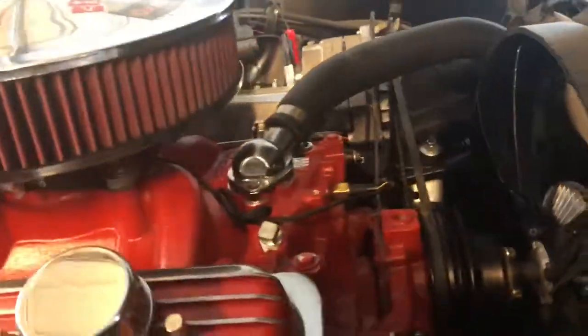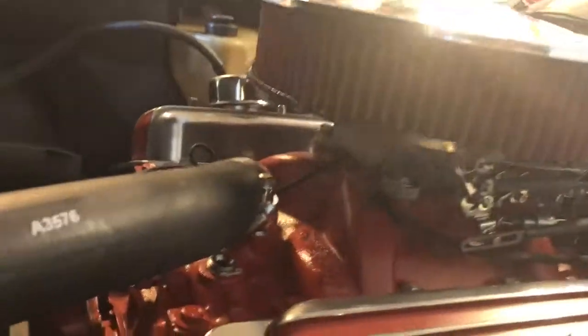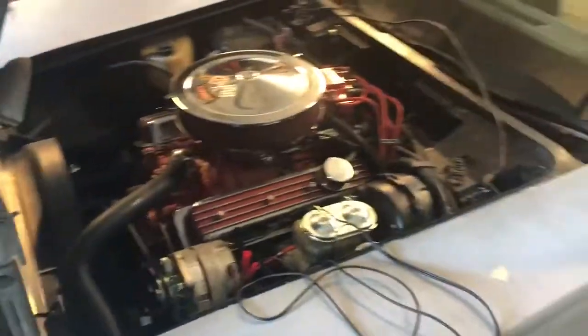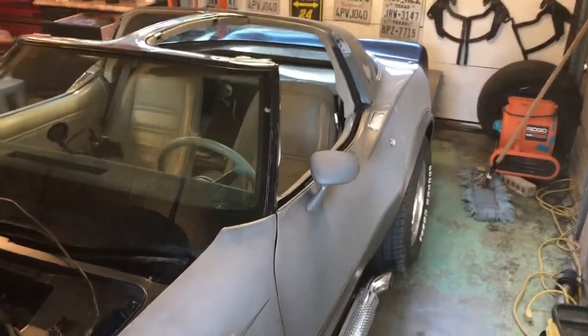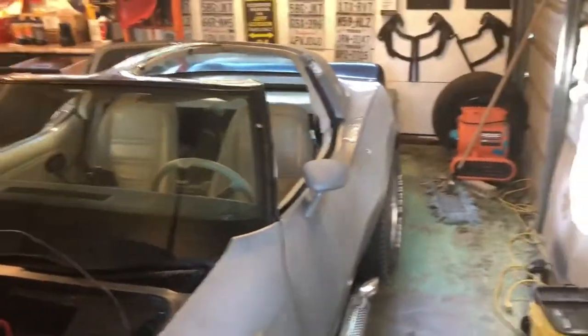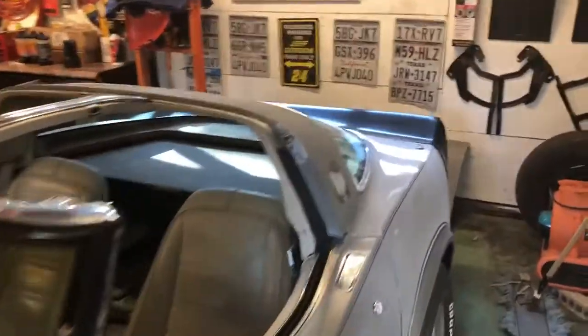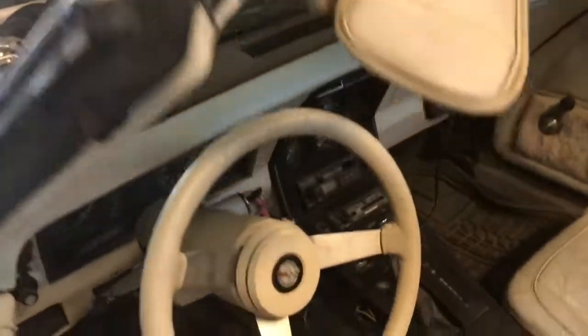Let's see if we can see it here. Decided to upgrade to the FiTech fuel injection. Just been playing around with that. So far, so good. Next stop is paint and body. Give you guys a little example of what it sounds like.